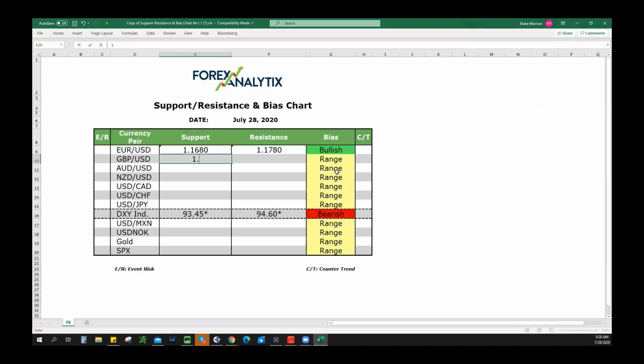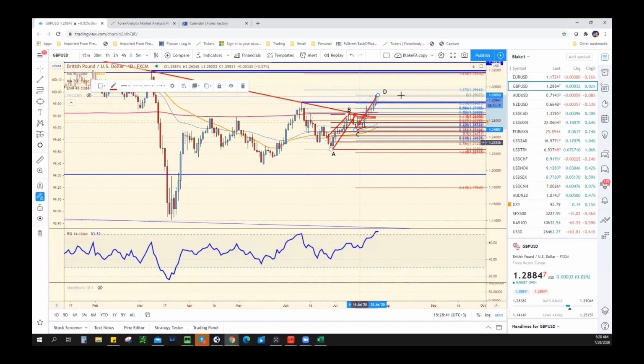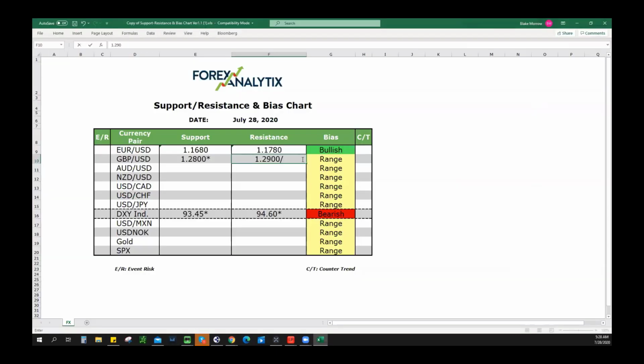And by the way, here 1.28, that actually is pretty important support because that was a breakout point. So we have 1.29, and just in case, the 127% extension of this move comes in at 1.2964. Just in case we rip past 1.29, that's your next level of resistance. If that happens, the cable is bullish. And by the way, if we dip down to 1.28, I'm a buyer of the cable. Just so you guys know.